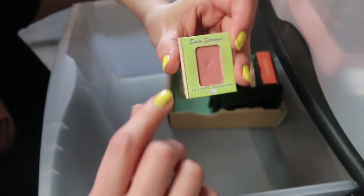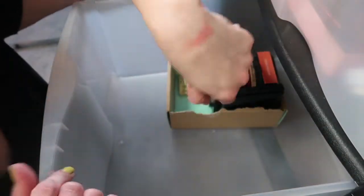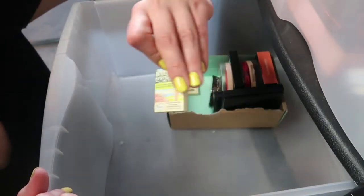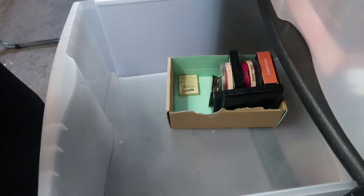Moving on, I have this again, a little mini La Balm Springs blush. Really do like the shade of this. It is very difficult to stick your blush brush in there, but it is stunning. I do love the balm in general. So I really like that shade. It's just a bit difficult to get your brush in there, but it's so nice.